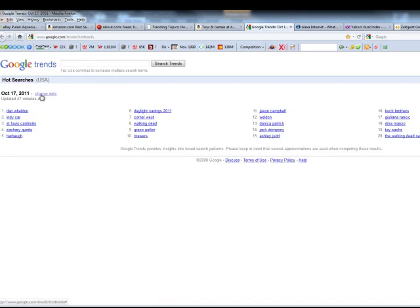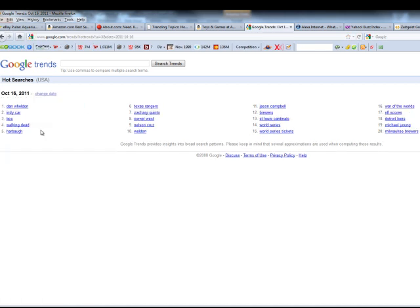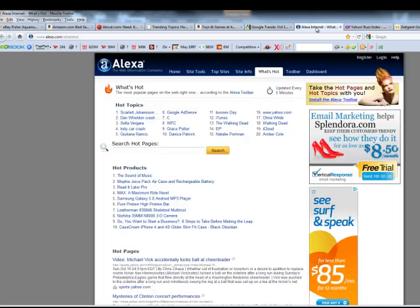Google Trends, now each day they'll give you what's trending. So St. Louis Cardinals, obviously they just played last night. It's October 17th, so they just had a playoff game, so that's trending. Brewers. So maybe you'll be able to find some products here, and you can also change the date and see what was trending yesterday. So you may be able to find some products that are trending here.